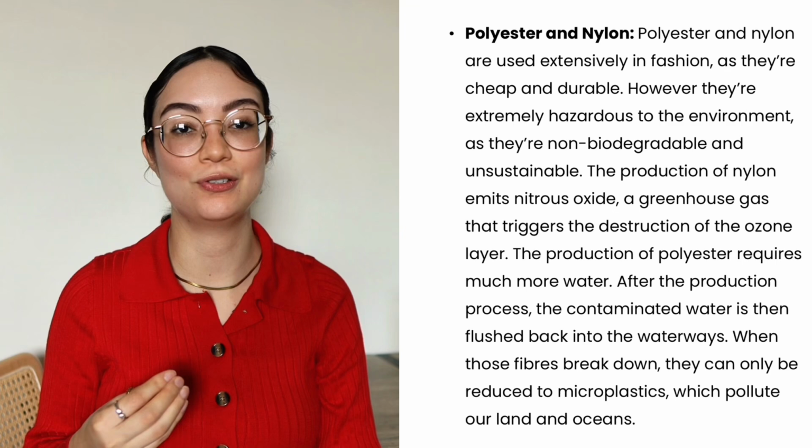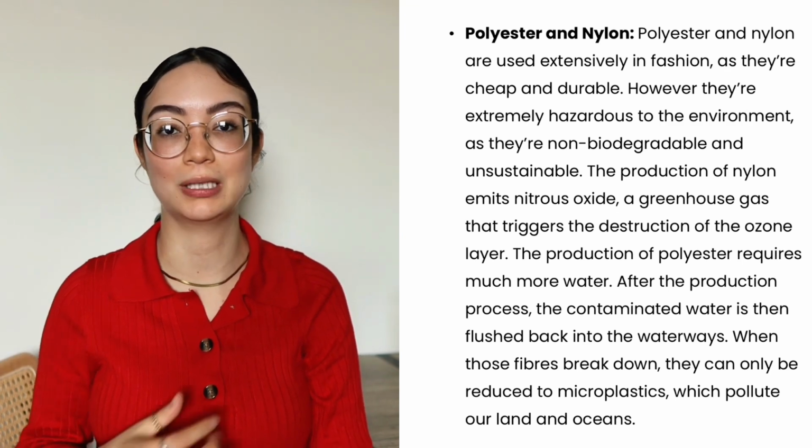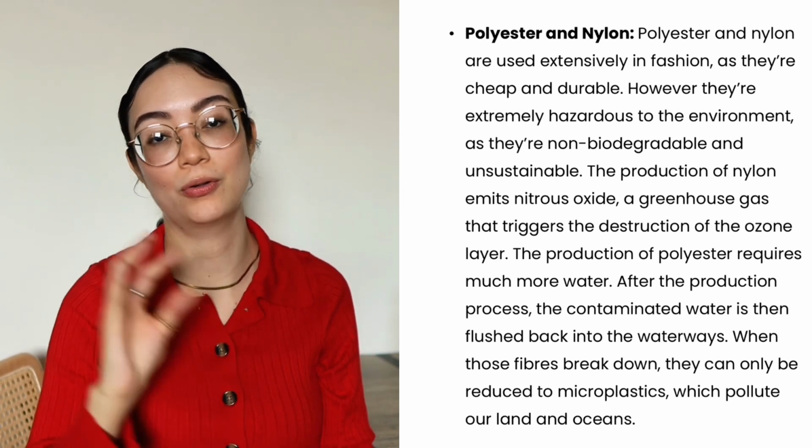When these clothes are made so rapidly and tend to use cheaper materials, they tend to use dyes, toxic chemicals, and microplastics in your clothing that later contaminate the water and the soil when this is thrown away or ends up in landfills. Also, the production, transportation, and disposal of these garments generates a lot of greenhouse gases, which is also contributing to climate change.